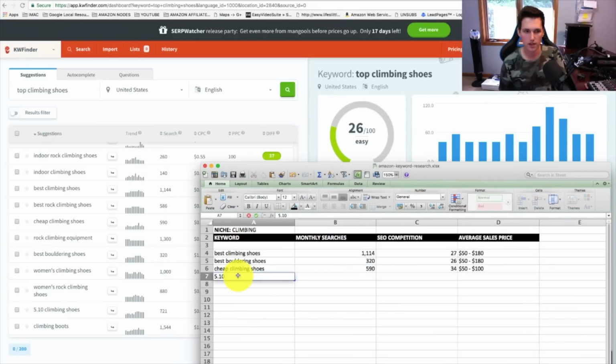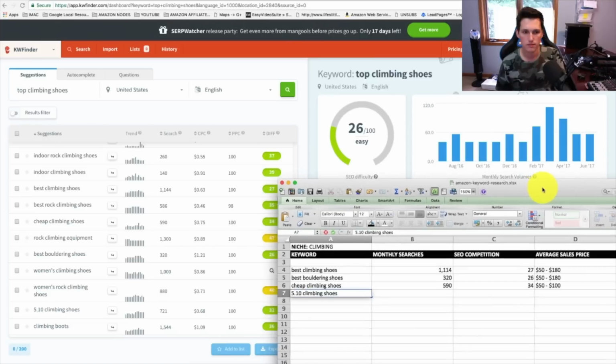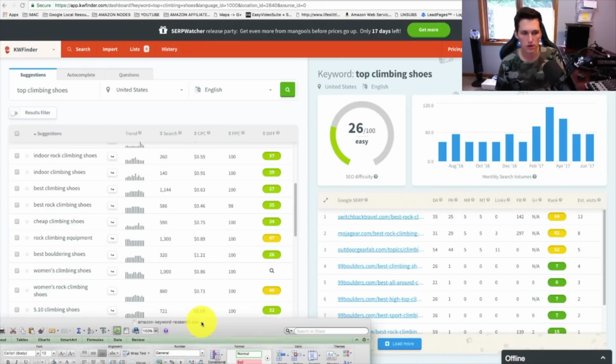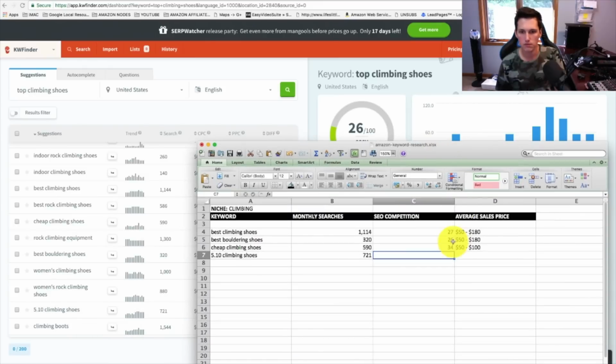So 510 climbing shoes, 721. The competition was 32. And this is going to be the 50 to 180 range again. All right, so let's try and find two more.